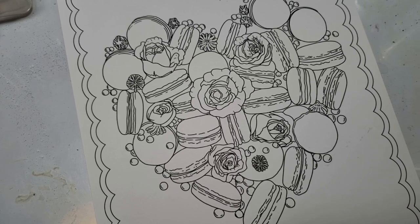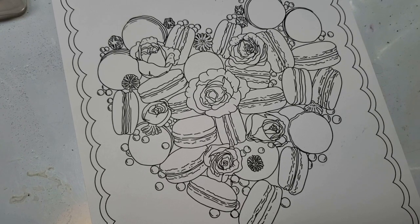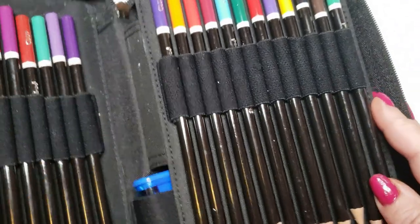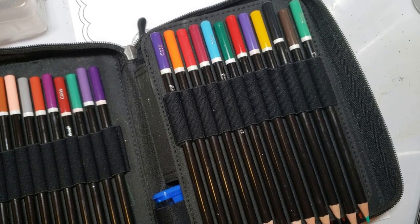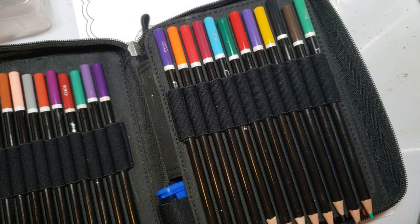Colorit came out with a new pencil set and they sent me it. I really wanted to present a picture that was really good for them. I've had their pencils in the past and I've liked their pencils. They are black barrel. I'm not normally a fan of black barrel, but when I did test the Colorit pencils, they were okay.